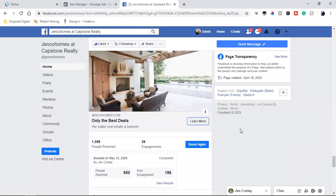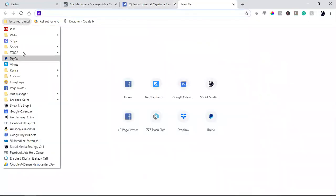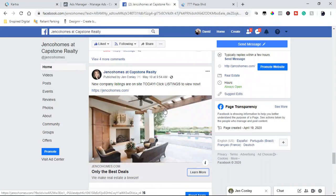And so that's why the landing page has to be much, much more basic than that. If this was a listing and they click on learn more, I would bring them to a simple page like this. This is a simple listing landing page.